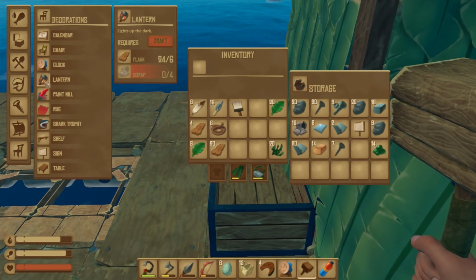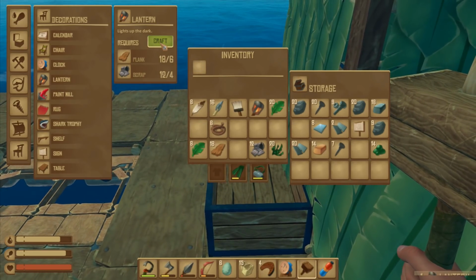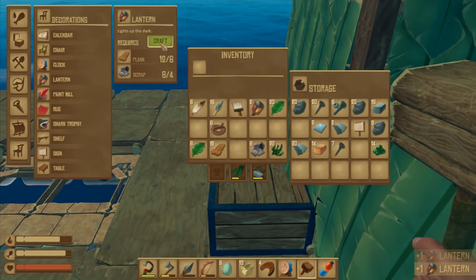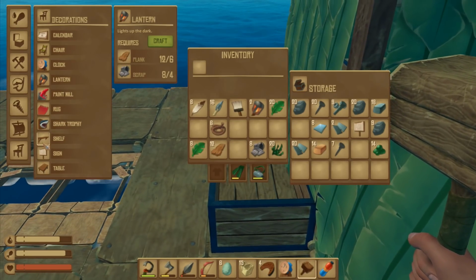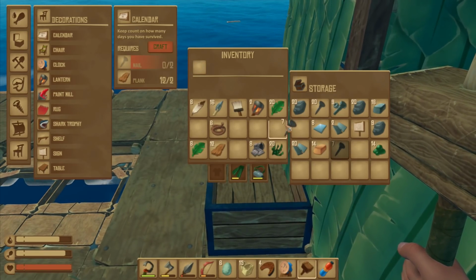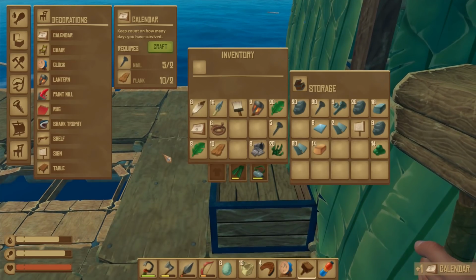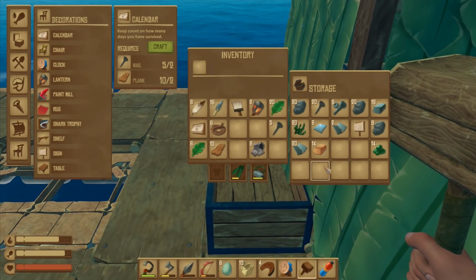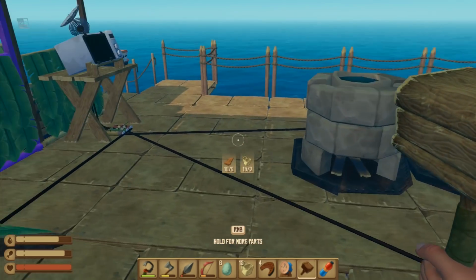You know what? I think we might want a few... I'm going to take the scrap with me. Well, I suppose I don't need to take it with me. I can build a couple of lanterns there. We've only got 8 scrap left. I've got the clock. I don't need scrap for that. Calendar. Oh, I need some nails for the calendar. Alright, we'll take some nails. And I'll make a calendar like that. Right, well, we'll leave the seaweed behind for a minute. And we'll go with this. Here's some materials, and we can go and put these up.